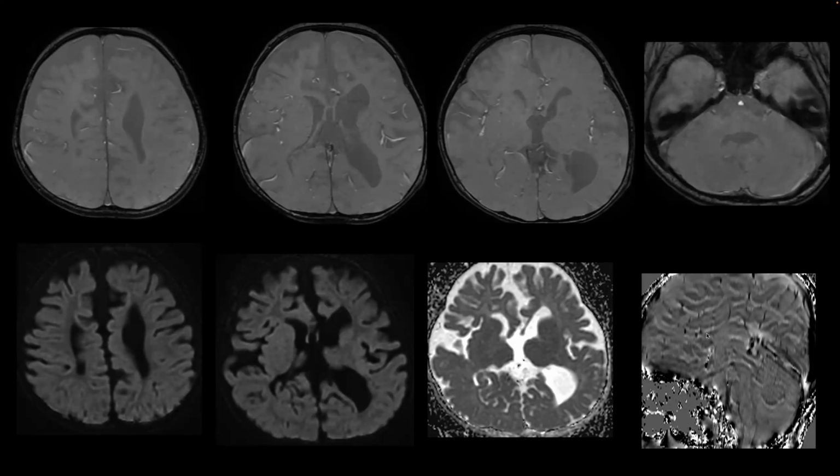The child woke up during the images, so the center couldn't complete them. I was in touch with the doctor at St. John's where this was done. But at least over here I can see it's relatively very thinned out.